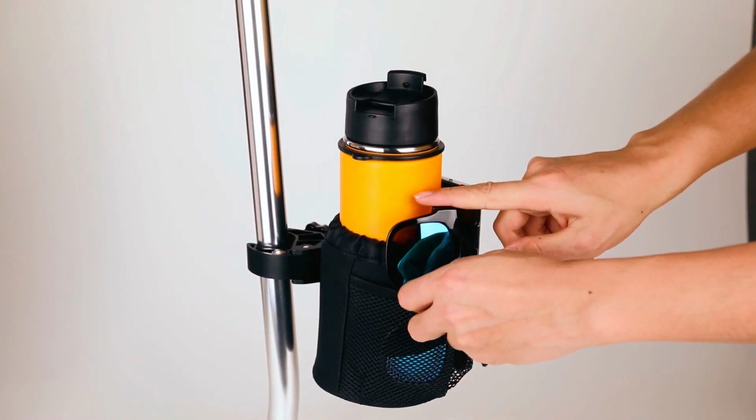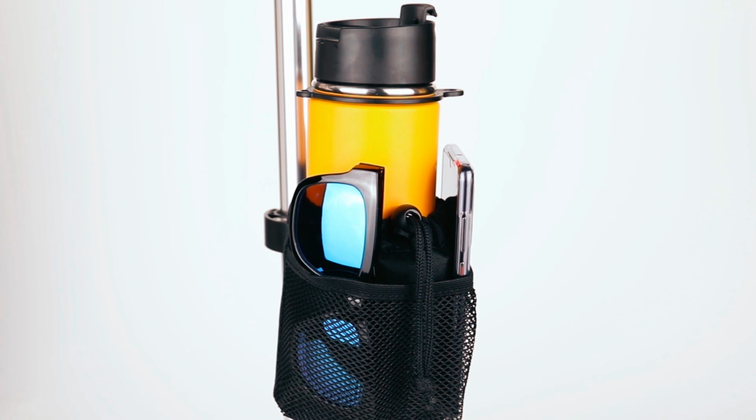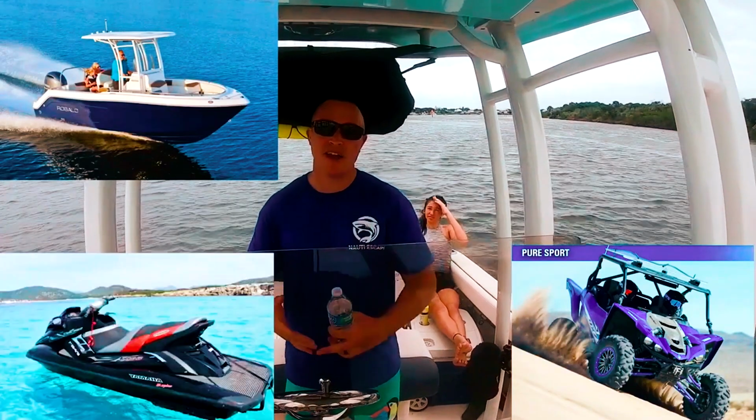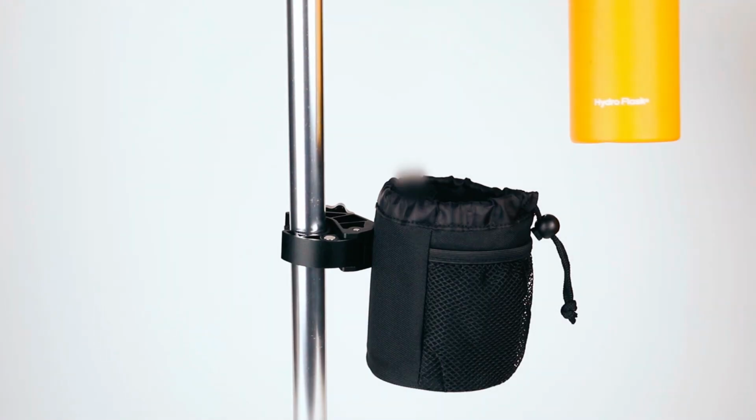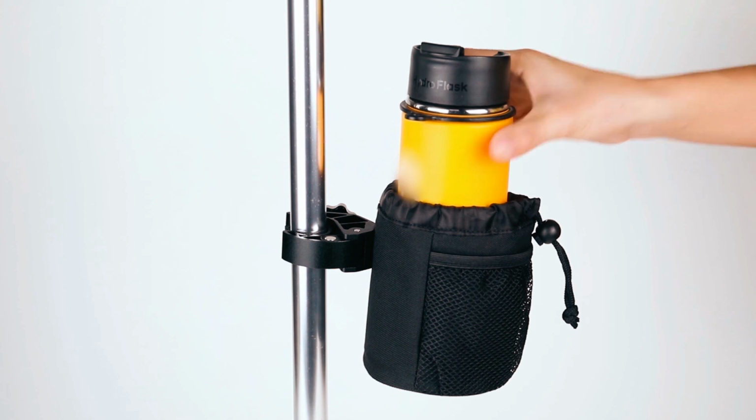Additionally, 2 mesh pockets provide extra storage for small items. Ideal for motorcycles, ATVs, scooters, and more. This cup holder combines practicality with durability, ensuring riders stay hydrated and organized during their journeys.